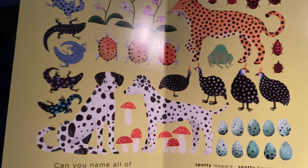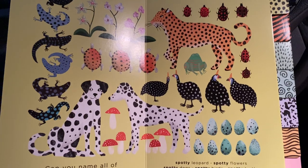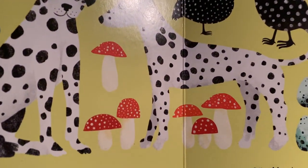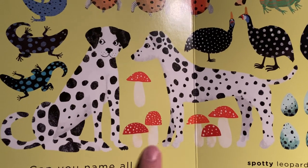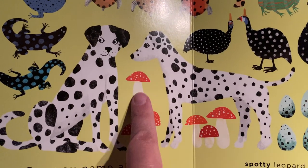Spotty toadstools. Do you know what a toadstool is? A toadstool is like a mushroom. So the spotty toadstools, they're here by the dogs. Do you see those? Toadstools.